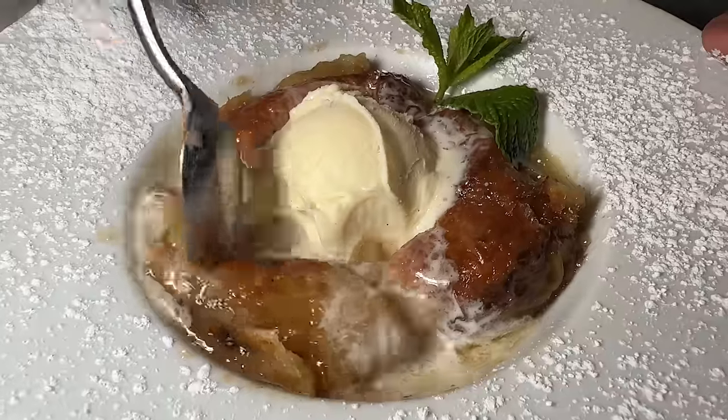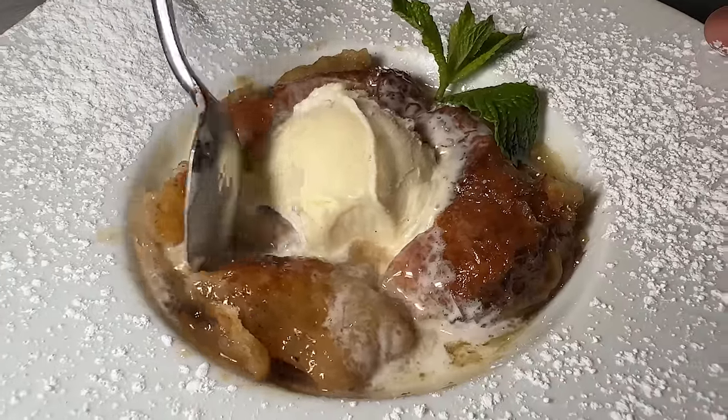Oh, that's one of the best creme brulee I've ever had. That's just absolute creme brulee perfection. Perfect caramelized outer shell. The creme brulee is so creamy and tender. Oh, this apple dumpling is too good. Like a much more delicious mini apple pie.